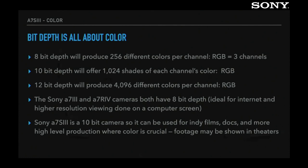Most cameras up until the A7S III have 8-bit depth. And this means that the three channels, RGB, produce 256 different colors per channel. 10-bit depth offers over 1,000 shades of color for each channel. And so the difference between 8-bit cameras and 10-bit is radical.